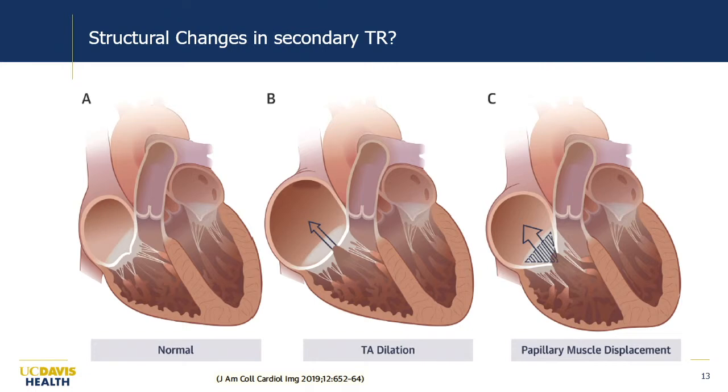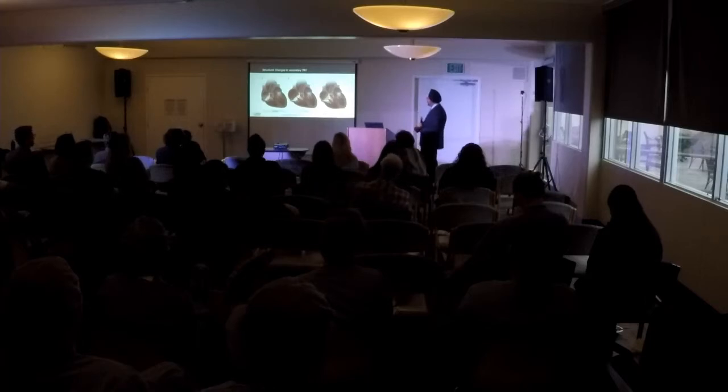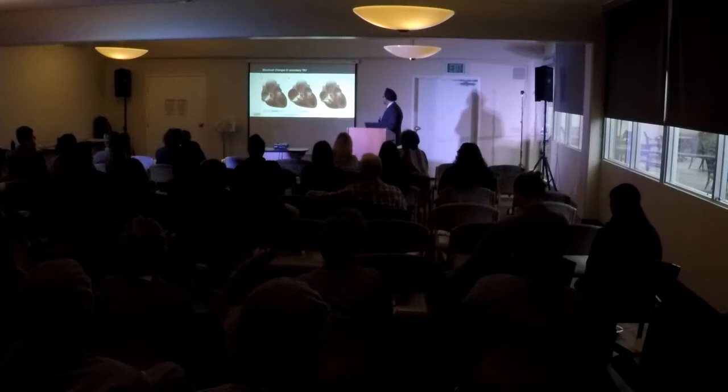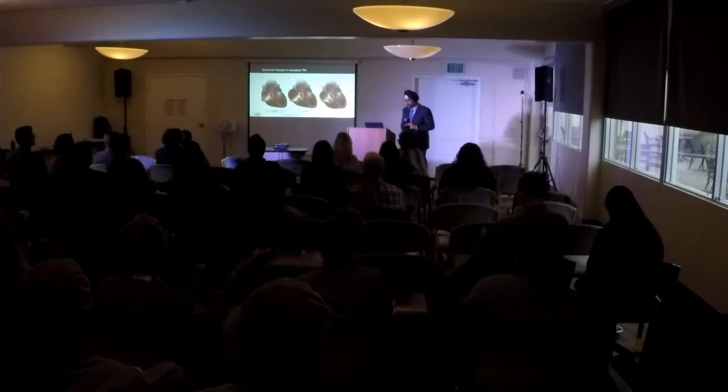But in patients who have pulmonary hypertension, the right ventricle enlarges. What you see is these papillary muscles are now oriented like this. So you get papillary muscle displacement, and then the leaflets get pulled down and out. When they get pulled down and out, they're called restricted, and as a result, they get regurgitation from there.